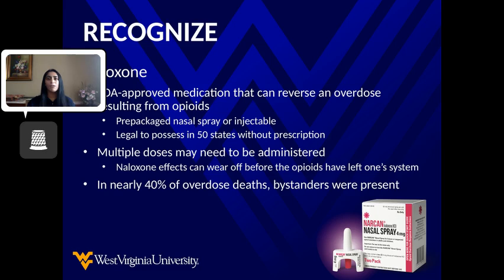In nearly 40% of overdose deaths, bystanders were present. Every second matters in overdose situations. Having naloxone in your possession and intervening can help prevent a fatality.